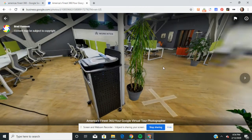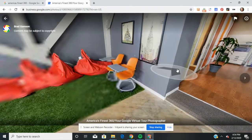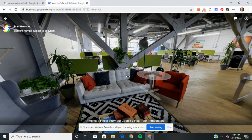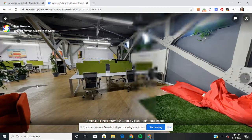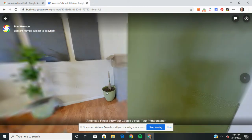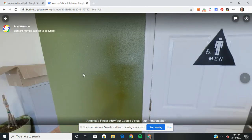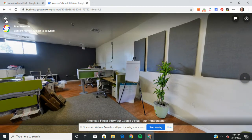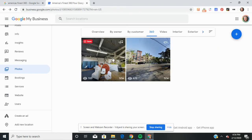So very important to have this Google virtual tour on your Google business listing, because the more people are doing this type of action, Google reads this information and then they put this information embedded into your Google business listing just as activity. All right, nothing else, just activity. So get a Google virtual tour. Very important.